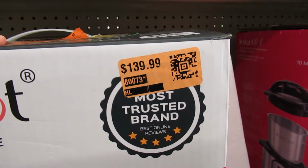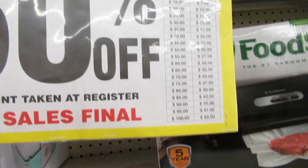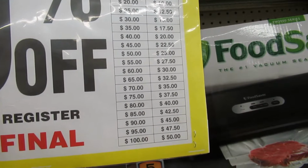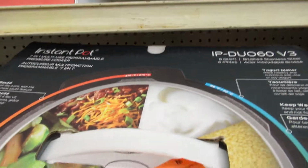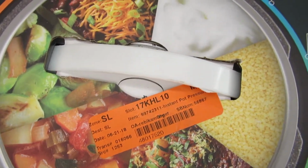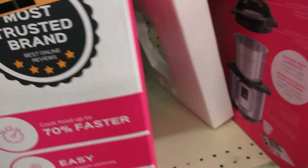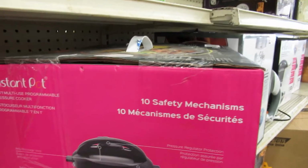Probably the best way I could describe Hudson's is if Walmart and Goodwill had a baby, they would name the baby Hudson. And that's because it's just such a mixture of types of merchandise, and you never really know what you're going to find.